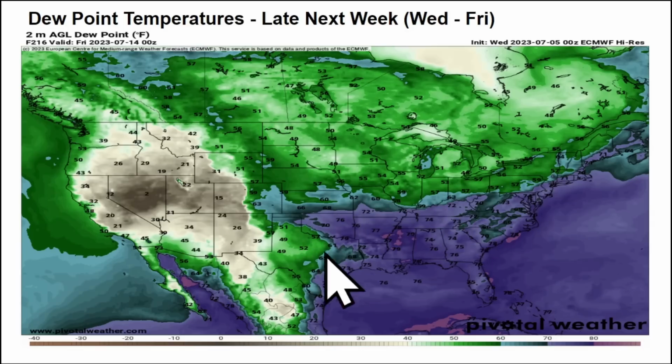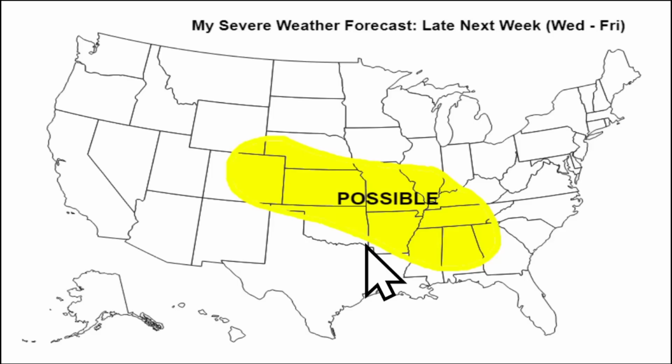We got some rich moisture out of the Gulf of Mexico here. Dew points upper 70s, perhaps low 80s, centered on the Mississippi region and the lower Mississippi Valley late next week, Wednesday, Thursday, Friday time frame. Again, just depending on the timing of this cold front, then that will shift the severe weather threat during that time frame further to the south across the Front Range, getting into the central and southern plains, and then down into the Dixie Alley region as we go towards later next week.